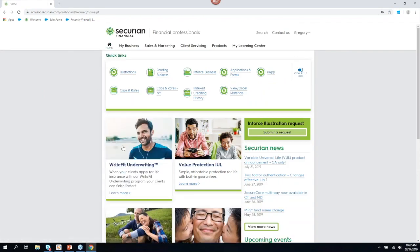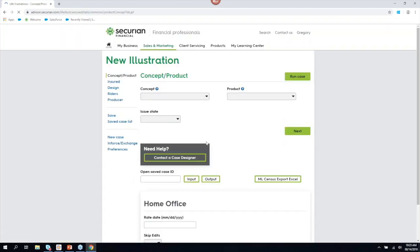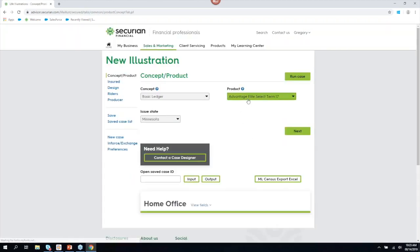So yeah, it just brings you to the advisor site here where you can get illustrations. You can check your pending business with us. If you have any in-force, you can get forms here. Have a link to our e-app. You can order client materials. You can view our current caps and rates. But yeah, with the illustration software, you can just pop right up here. It brings you right into our illustration software where you can scroll down and go to Orion.